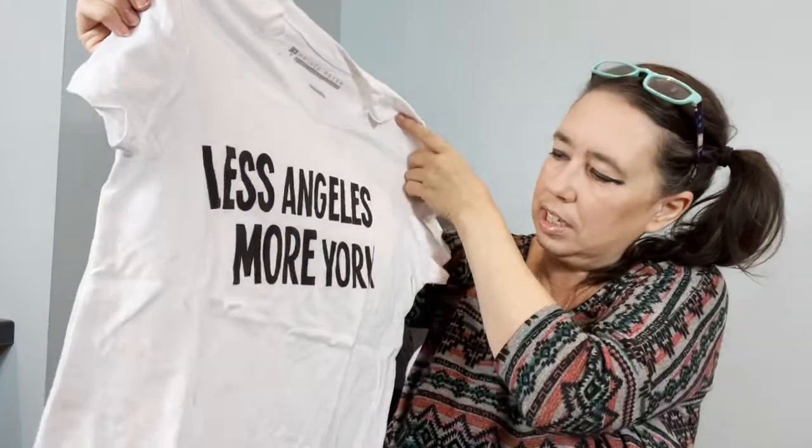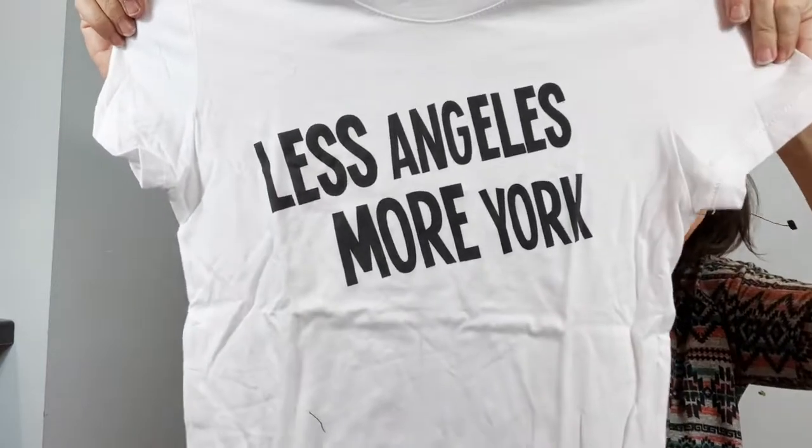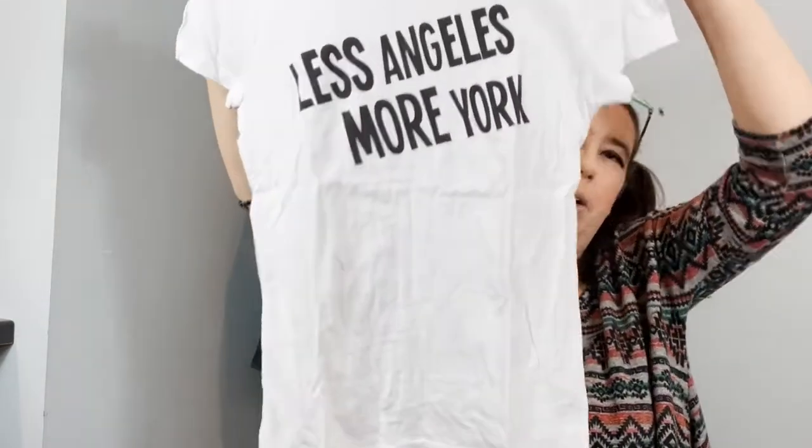Okay, this one says Less Angeles, More York. So less Los Angeles and more New York. I think that's a pun on the West Coast, East Coast kind of rivalry vibe. It's a size extra small and a women's, and it's new, but no tag.